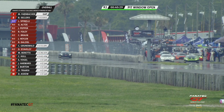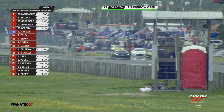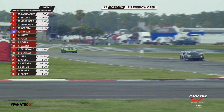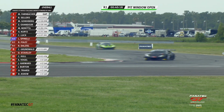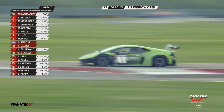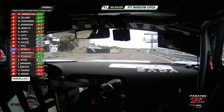Here comes the Beretta car sweeping through. That will be into the race lead. The sister K-Pax car emerges in second. Yeah, that's Misha Goigberg now aboard the green Lamborghini Huracan. Ziad Gandor aboard the number 9, the white Lamborghini Huracan coming out of pit lane. And finally, Stephen Agani gets released.